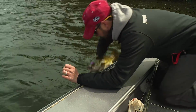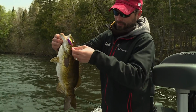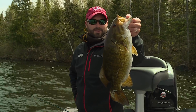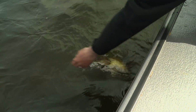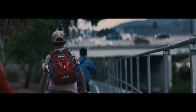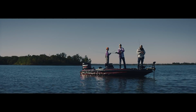Come here, Mr. Brown Bass. Oh yeah, baby, look at that. That's a nice brown bass, huh? Beautiful fish. That's the fun part about being in some of these lakes up here in northern Minnesota. It could be brown, it could be black. Never quite sure what it's going to be, and that little crankbait catches both of them. I got one!